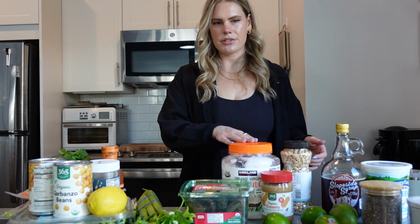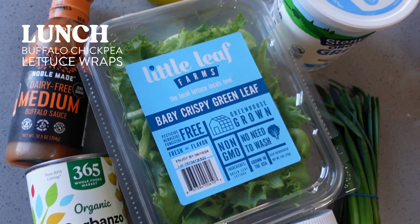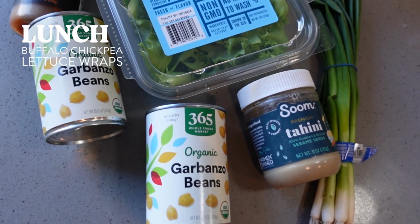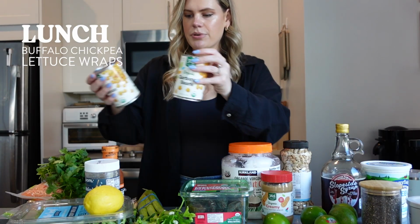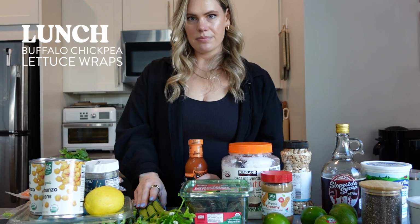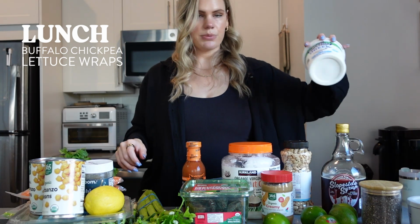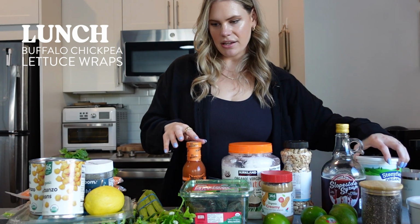For lunches, I'm gonna do 2 different options for the week. Each are gonna make 4 servings. Everything that I make is gonna make 4 servings, other than the dessert, that's gonna make a few more. But one of the lunches is gonna be a buffalo chickpea lettuce wrap. So I've got my 2 cans of chickpeas. I'm gonna prep it separately and then keep the lettuce on the side. We've got buffalo sauce, some celery, some green onion, a little bit of tahini, and Greek yogurt as well in the sauce with the buffalo sauce, some lemon.